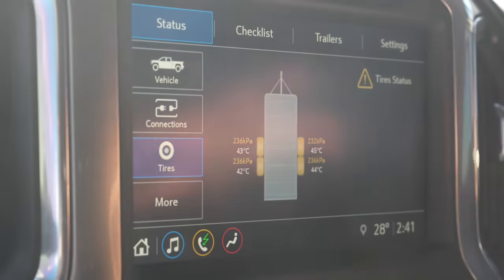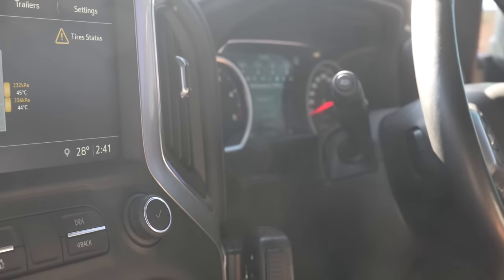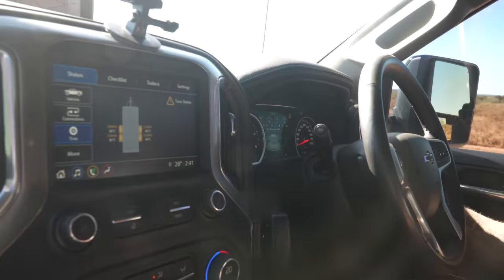But if we stick it on that and just watch that, and then I watch the one on the truck as well, if I go back to there, I'll just keep an eye on those. I haven't dumped these tyres at all, but we'll just keep an eye on that one to make sure they're not getting too hot, and it should be totally fine. So let's keep going.